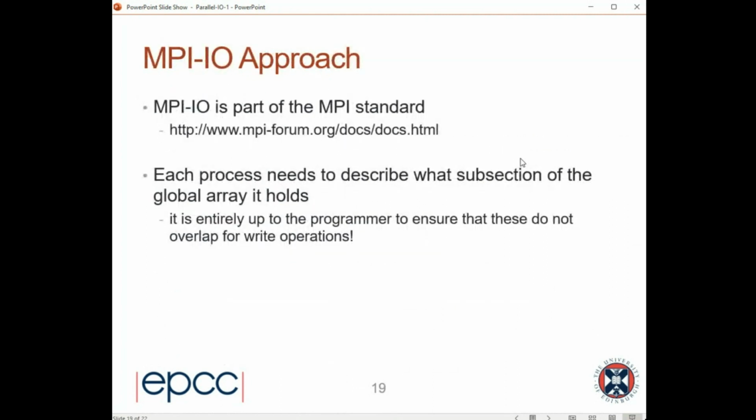And the MPI-IO approach, MPI-IO is part of the MPI standard. Each process needs to describe what subsection of the global array it holds. That is the crucial extra step. And in MPI-IO, this is done using MPI data types. Now, I'm going to cover this. I'll have a lecture where I go through this conceptually. But the MPI-IO approach is each process uses.